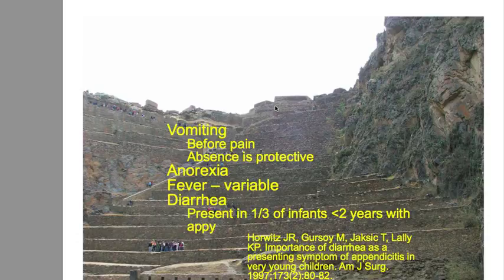So the resident that comes out and says, oh, I've got a 3-year-old who's vomiting, febrile, and has diarrhea, they've got gastro, they can't have appendicitis. It's actually not true, and you've got to be careful with those kids.